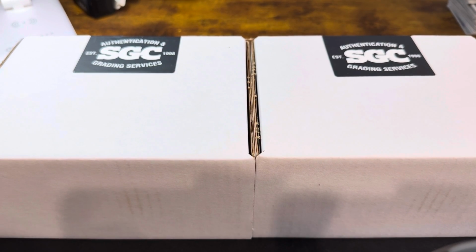Back here with an SGC grading review. A whole bunch of vintage cards. I think only one modern card in this. Most of this is 50s and 60s stuff in the big collection I bought. There's also some T206s in here, some pre-war stuff. So a little bit of everything.